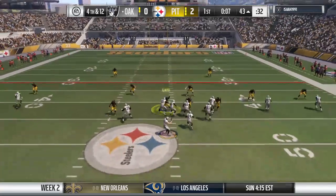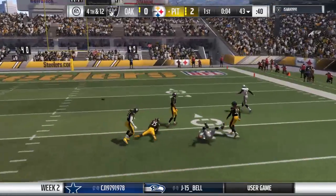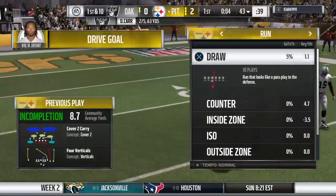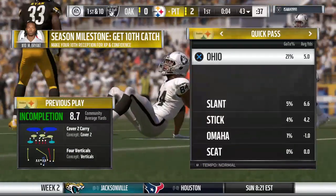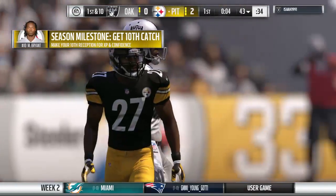Carr going to go on 4th down. And it is incomplete. Boy, it looked like he had it and dropped it. And this Steeler defense able to come up with a stop. And Pittsburgh getting set to take the field.